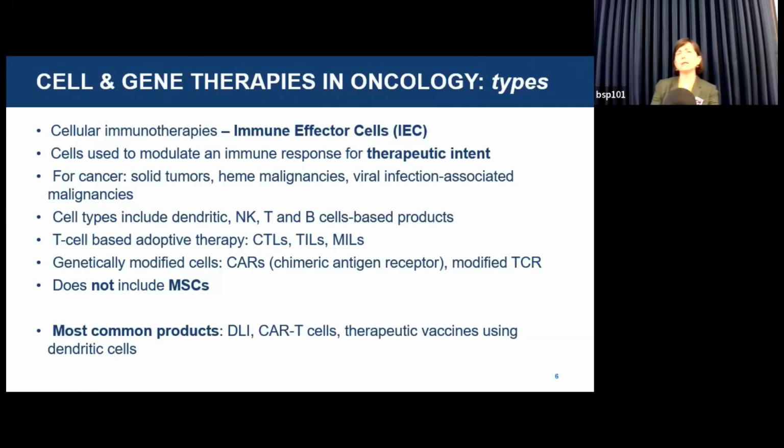And keep in mind that we also have, because this question comes, mesenchymal cells, which are also used, especially for the healing properties that they have and modulatory properties. They are not part of cellular therapies. They are part of supportive care. And that's a very important supportive care. And I will not be talking about that today.